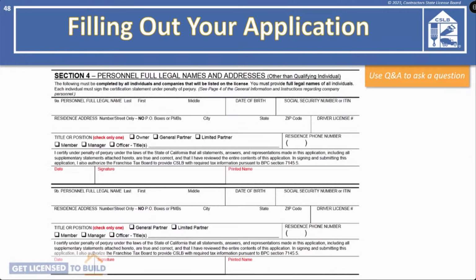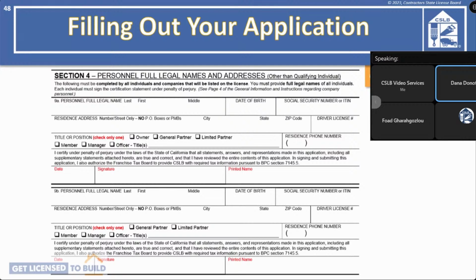Section 4, personnel full legal name and addresses. Section 4 is where you will list the personnel information for all remaining personnel that will be listed on the license. For example, if you are applying for a corporation, you will need to indicate who will be the responsible managing officer or employee, the president, secretary, and treasurer. Again, more information can be found on page 6 of the application instructions.